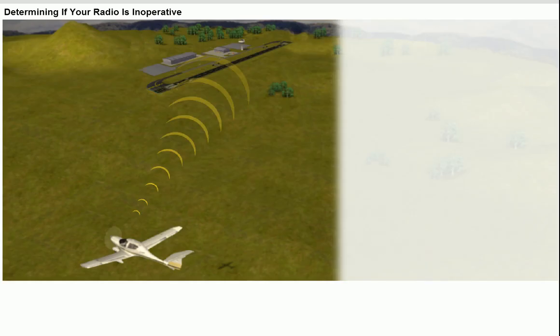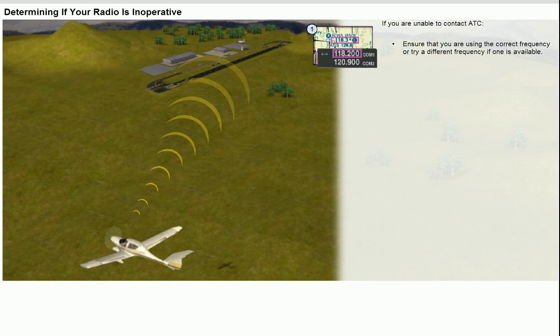You must establish two-way radio communication with the control tower before you enter Class D airspace. If your communication radios become inoperative, it's still possible to land at an airport with an operating control tower by following lost communication procedures. If you're unable to contact ATC, verify that you're using the correct frequency. If you are, but you still can't contact ATC, try a different frequency if one is available.